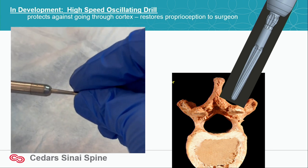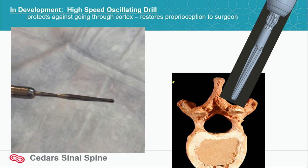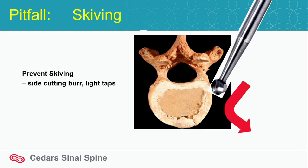I'm now going to be using this for my open pedicle screws as well, not just drills, or not just a robot. So skiving. Everybody that learns robots talks about skiving like it's this horrible, awful thing. It's not that big of a deal. The way to avoid skiving is you go in with a round or side-cutting burr. You gently go up and down a few millimeters at a time, because if you just push a drill bit down, it will slide off the side. So you just need a side cutter, gentle up and down. That should solve the skiving problem.